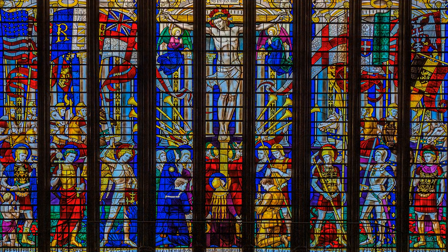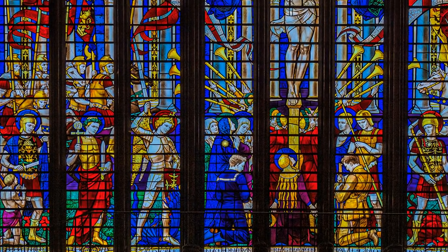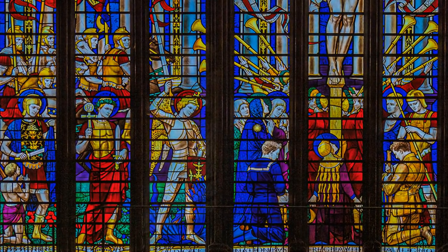The compare west window shows St. Alban. See it in the second panel from the left.